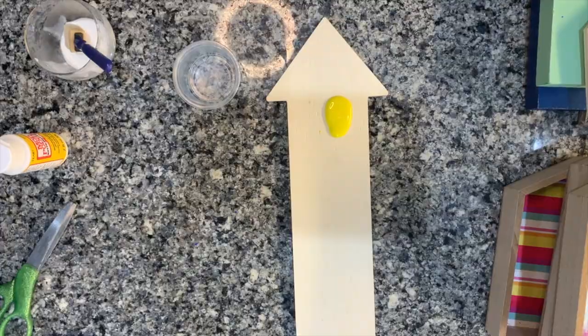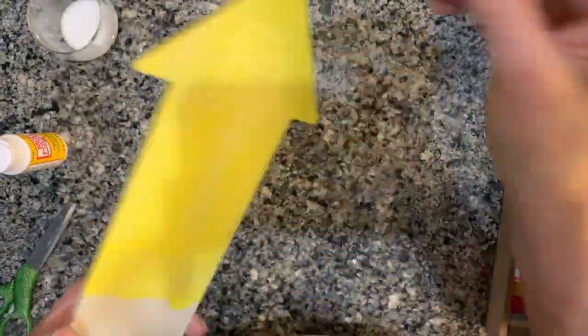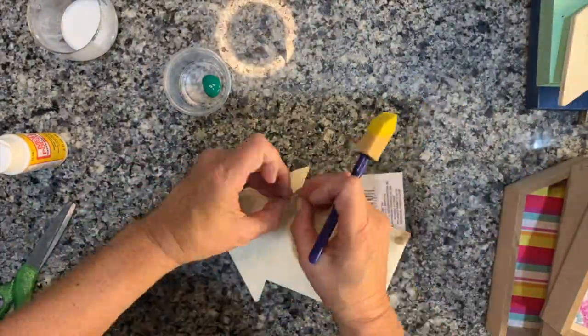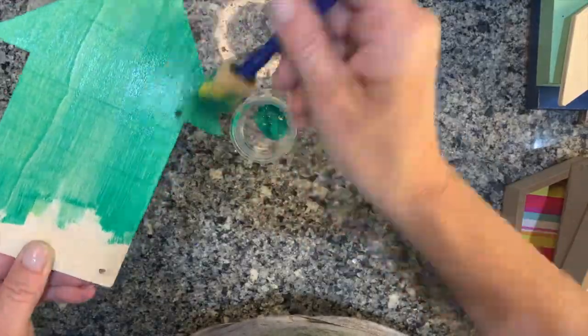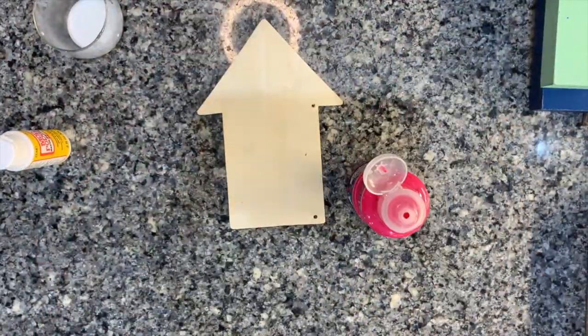And you notice I left the inside paper on all of those as is. I'm just doing more painting, getting all these vibrant colors for this whole project, and there was a lot of painting, a lot of painting. Now we're going to a green, and these arrows, they look like rooftops, and that's exactly what I did with them.